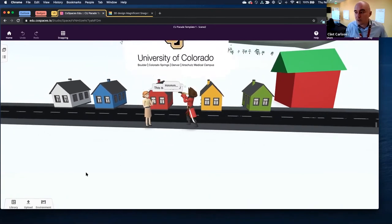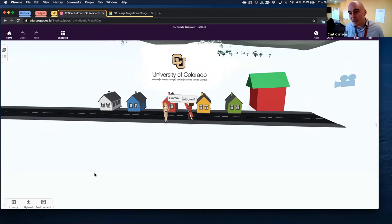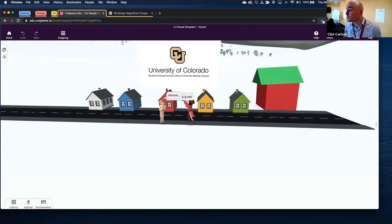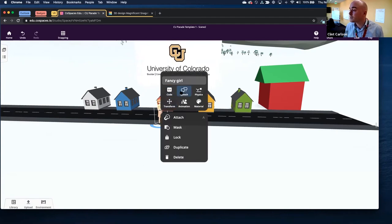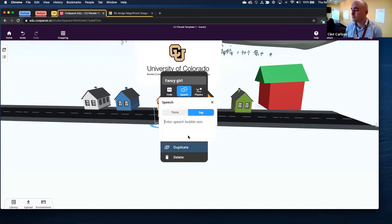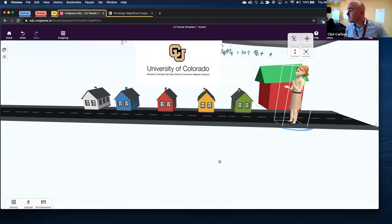Okay, so that's great, but a parade is not just standing around talking about things, it's actually moving down the parade route. So what I'm going to do is click my pirate and hit my delete key and I can delete things. If that was a mistake, I can undo it. But I'm going to take this character and let's turn off that dialogue box. And I'm just going to drag her down to this side and she's going to walk down the road. She's in a parade. Let's make her a little bit larger so everybody can see.